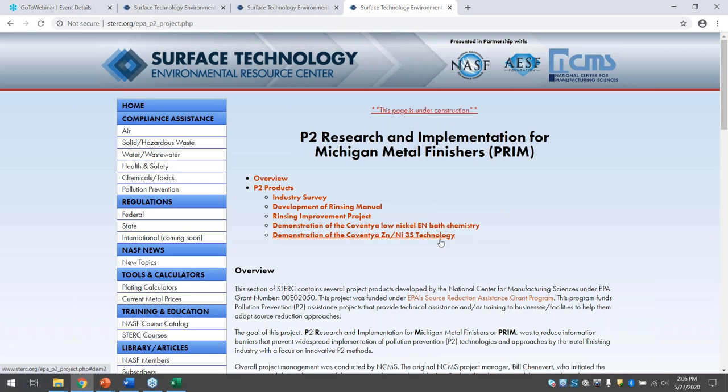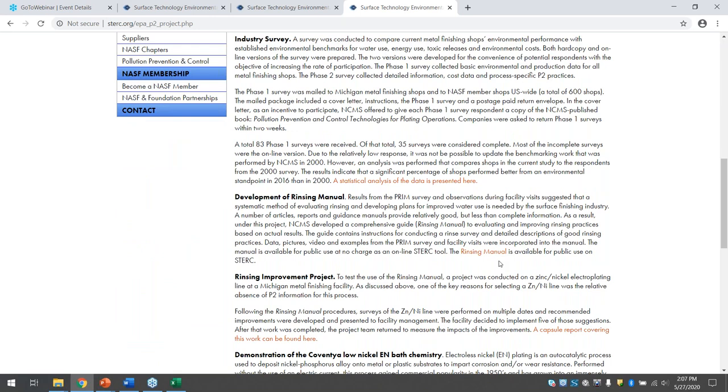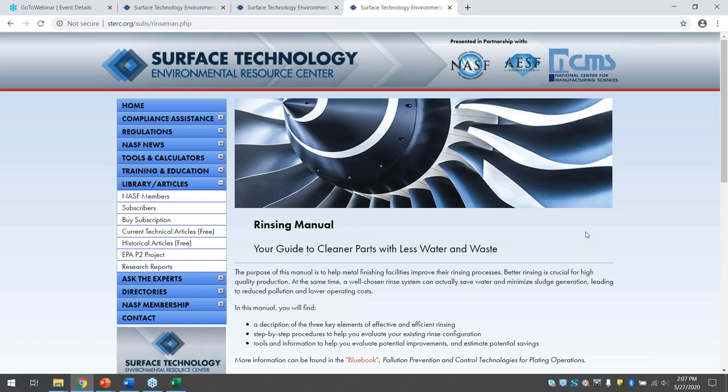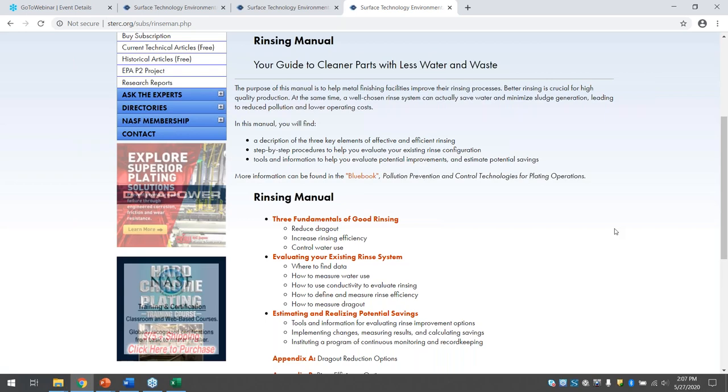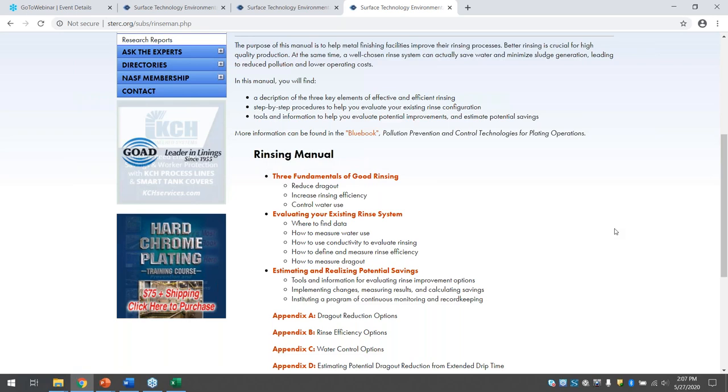So let's scroll down a little bit, please. We're going to take a look at the rinsing manual, which can be accessed from this page. There are a number of locations on STERC where you can find the rinsing manual. If you go to the homepage, you'll find it. The manual starts out with an explanation of the three fundamentals of good rinsing. The appendices provide some more detail on each of these topics. The sections in between cover procedures for collecting data, organizing information, and making decisions. Just to give you a feel for the manual, let's take a look at one section. If you would go to Appendix A, please, Olivia, and click on that.